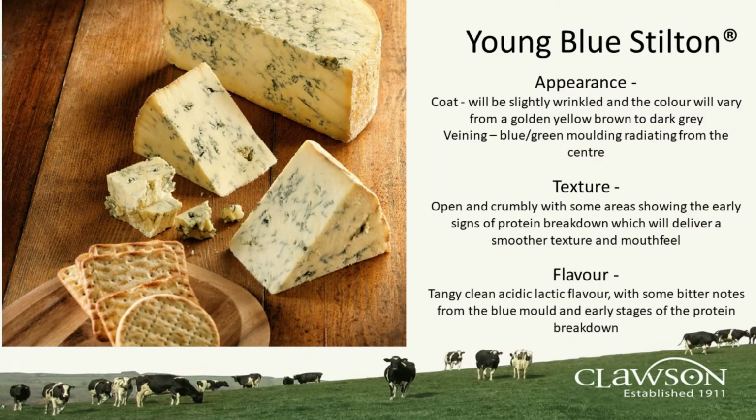So moving on to a young blue cheese, and what do we mean by a young blue Stilton? We talked about the graders grading those cheeses around 14 days old. So this is a piece of cheese, and I'll hold it up again, that the graders would probably have graded a couple of days ago. So it is very young cheese, and that gets graded out of our cheese rooms, which are reasonably warm, and we move them into cooler rooms.